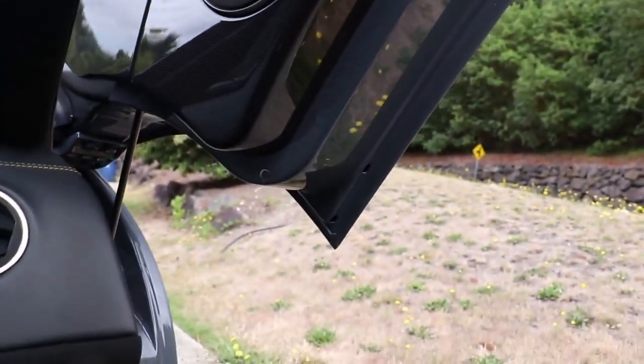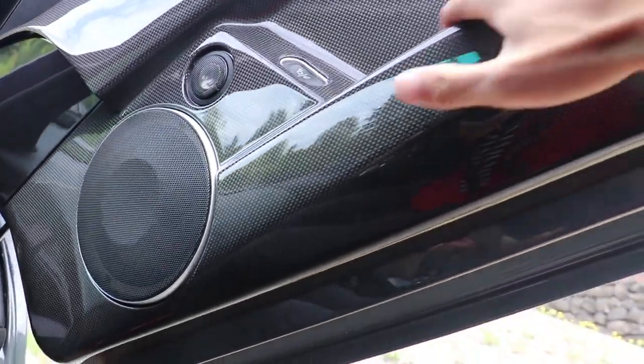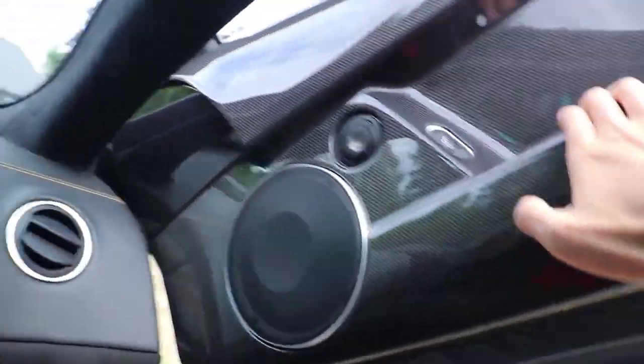So then, you gotta reach way up here. You close the door. Is there a specific part or just right here? Just right here, you close it. Okay. Alright, we're full carbon fiber. Oh my lord. Where is the seatbelt?